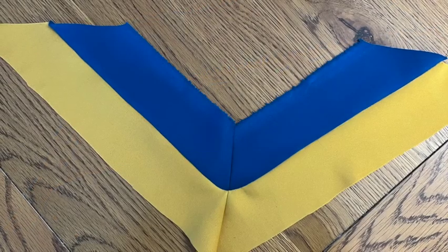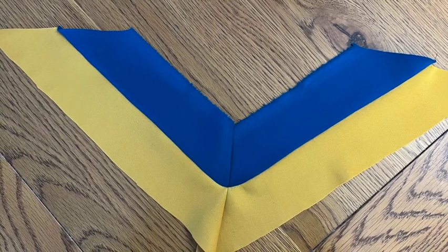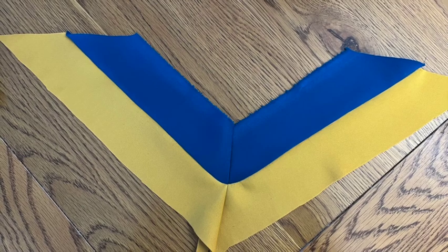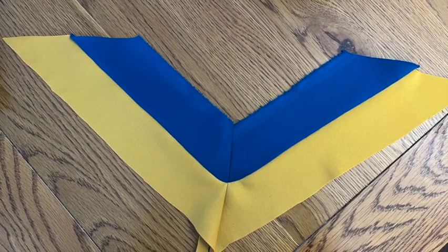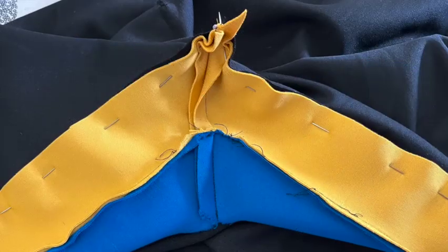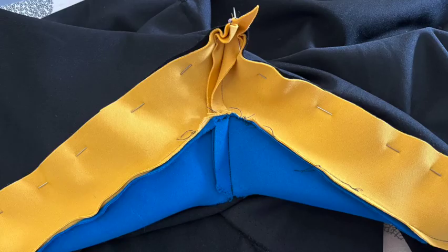Then it's time to sew those 2 contrast pieces together. Take your time when joining sharp angled pieces like these and clip into the seam allowances if needed to make the process easier. Then it's time to attach that contrast neckline to the front of my kaftan.